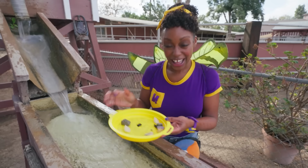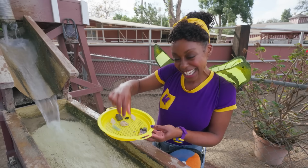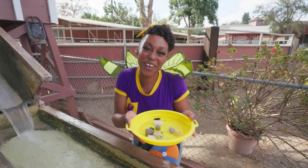Ready? One, two, three, four, five, six, seven, eight, nine, 10, 11. 11 gems for our fairy friends. Let's go give them to our fairy friends. Here we go.